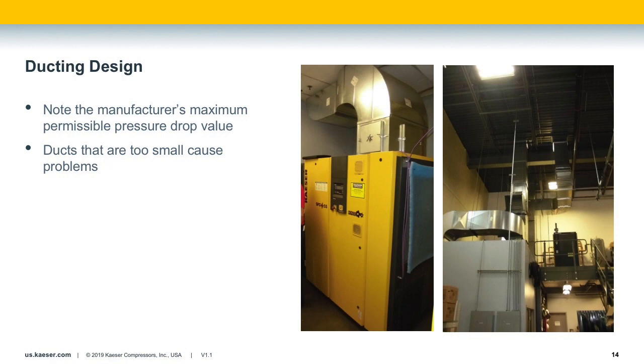The maximum permissible pressure drop value is key. Compressors generally have an internal cooling fan that pulls cooling air into the package and then forces it out again. This fan is in effect both pulling and pushing air. When you connect ducting to either side of this fan, it creates a pressure loss. This applies to the area upstream of the fan, inlet ducting, and downstream of the fan, exhaust ducting.